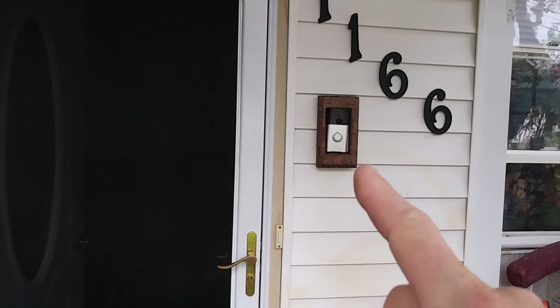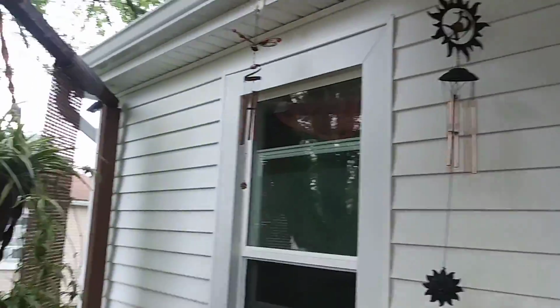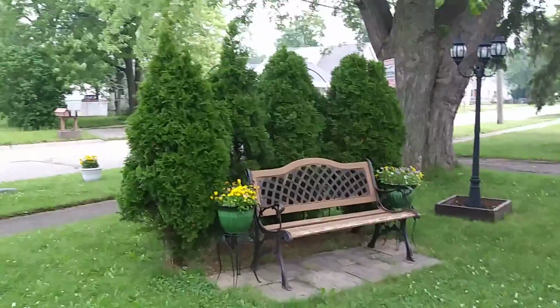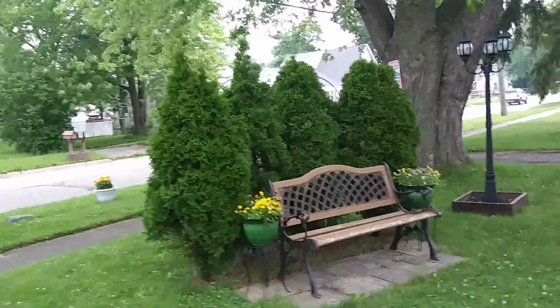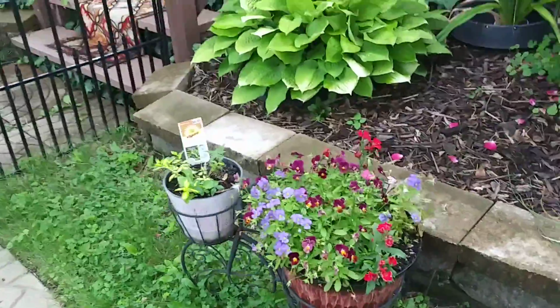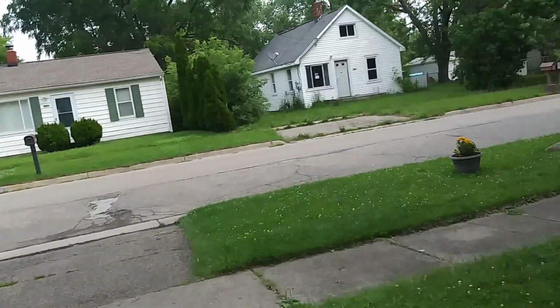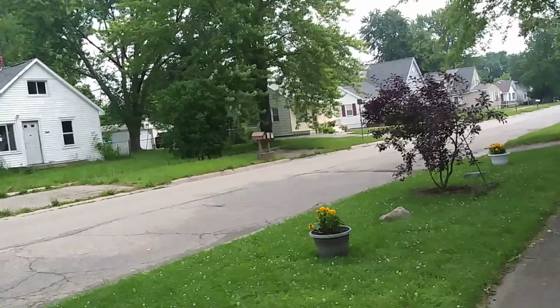Gotta get some batteries in the Ring doorbell. New screen in the door. Front yard display. We use that every so often, but everything looks great nevertheless. Curb appeal.